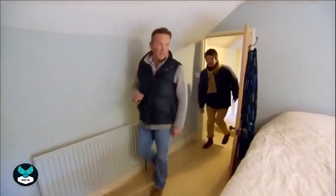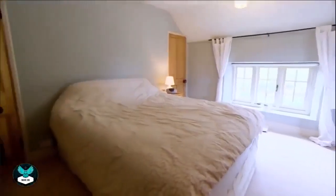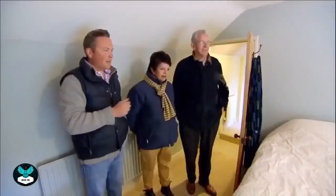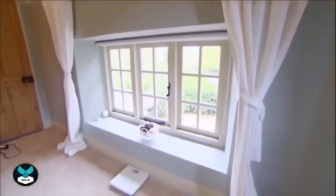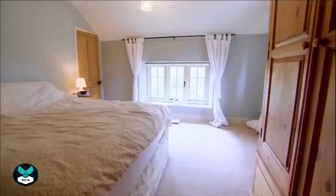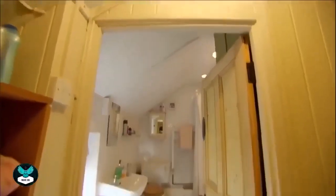Right. Oh, this is a good size, isn't it? Yeah? The low window appeals to me. Really? That's because you like lying in bed, Frank. It's the only way you're going to see out of it, is to lie down. That's right. You've got him, Jules. Yeah, got him sussed. But this is the master bedroom for the simple reason that it's the biggest of the lot. None of them have got an ensuite, but of course you've got the family bathroom up here as well.